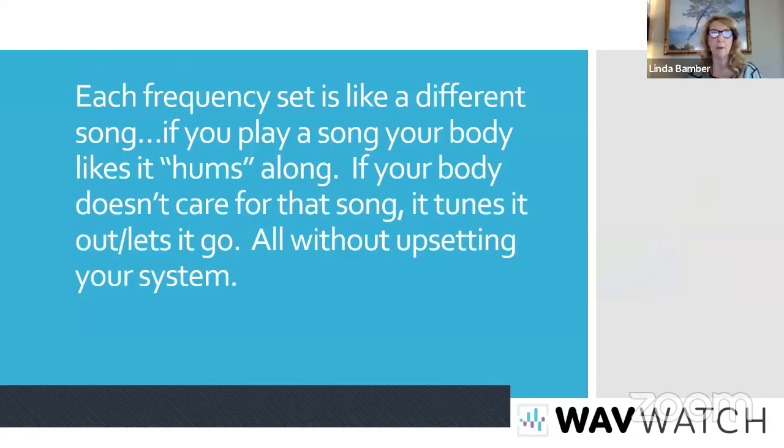Don't forget that on the WAVwatch, each frequency set is like a different song, and usually if you play a song, your body hums along to it. But if it doesn't care for that song, it just kind of tunes it out and lets it go, all without upsetting your system. So again, these are acoustical frequencies. So we hear sound all day long, and we should be able to hear acoustical frequencies.